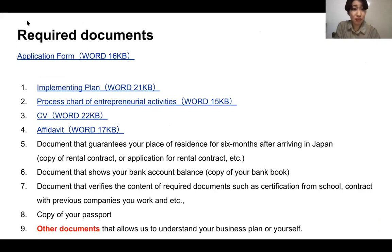Okay. And these are all the required documents. And I also put all the links. So if you can click, then you can just get the forms.